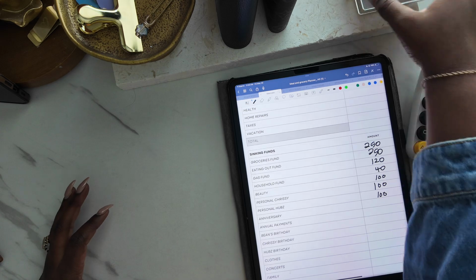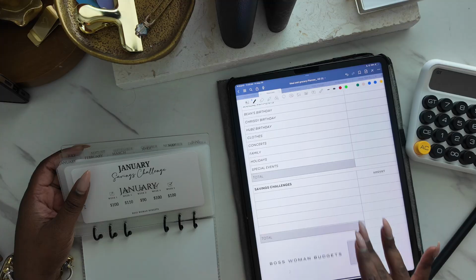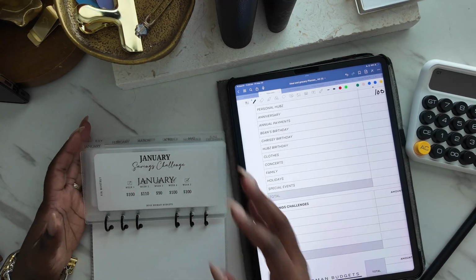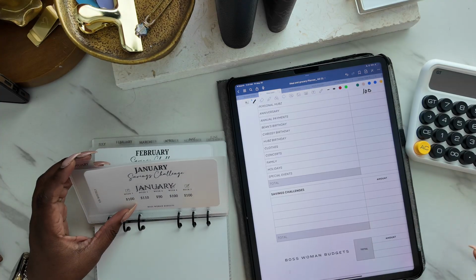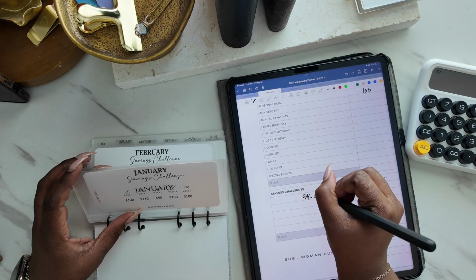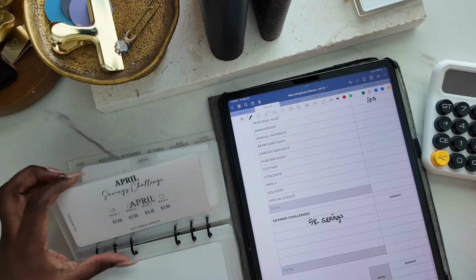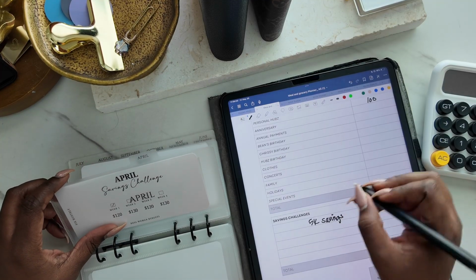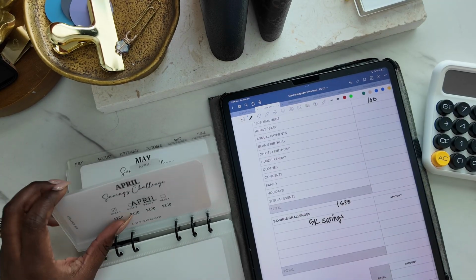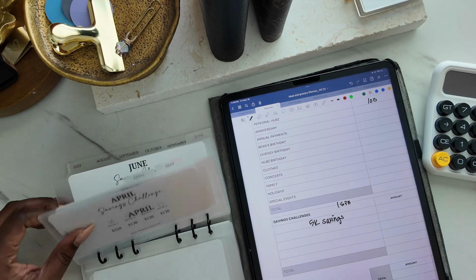Okay. Let's go ahead and skip down to that. Actually, no, I do have money for that. Okay, this one here is my 5K savings challenge. Now that we have 1538, let me put that at the number here. I did not finish April, so I'm going to finish off April and then finish off May for this one.